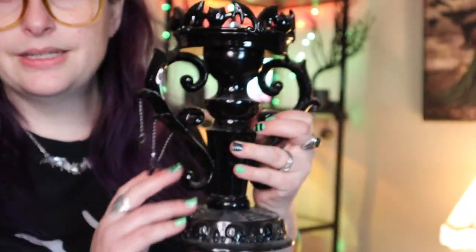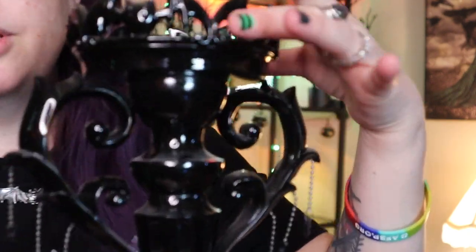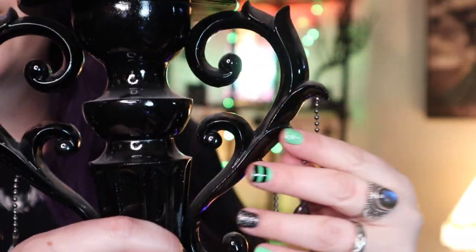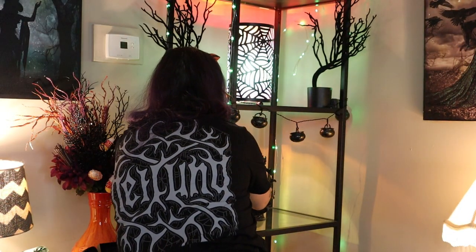I'm gonna start with this candle holder. This is the one I thought I was gonna use on my mantle, but I decided to do something else. But I feel like this just works perfectly for a Victorian style. I mean, you got these very beautiful, delicate bats and this little dangly bit. So this is gonna go right here. I love that piece. Oh my gosh. Yes. Perfect.